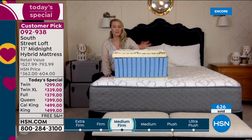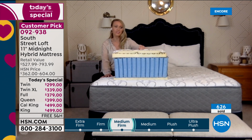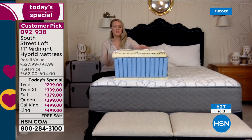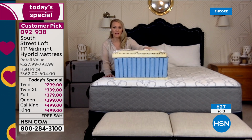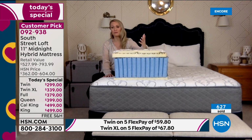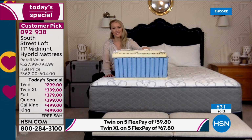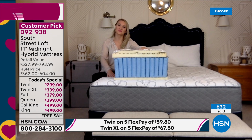Maybe you're purchasing two for your bunk beds and one for your guest room and one for your room. That's a lot of moving parts if you were to purchase a mattress any other way. So just have them shipped to your home, right on your doorstep, and you can bring them on in. It's so much easier and more convenient. And it really is. It's better in so many ways.